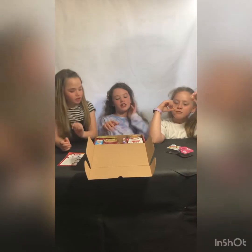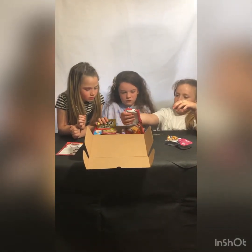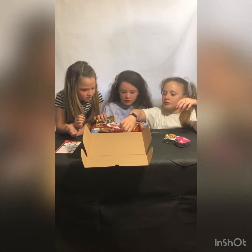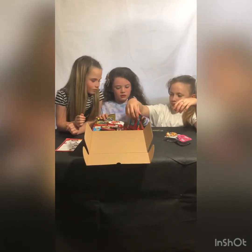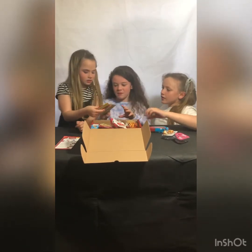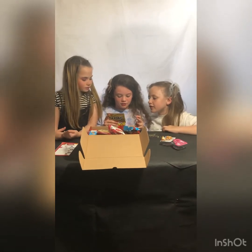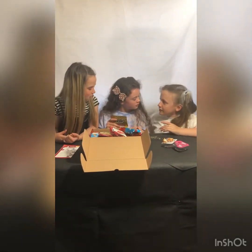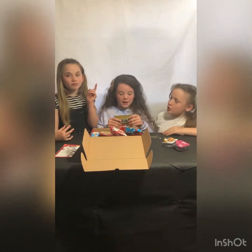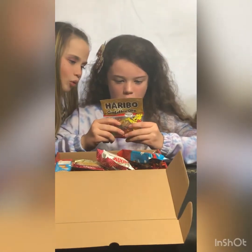Right, so let's try something that is not a cake this time. It's not cake! We're trying this, got it? Right, we'll try the gummies. Alright, so we have Haribos.